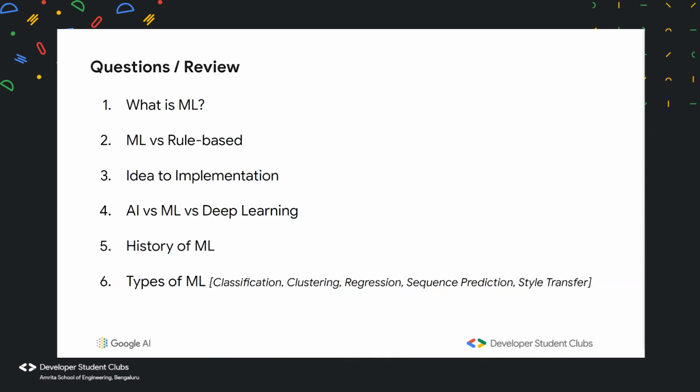So the next question, idea to implementation, like when we saw the machine learning high level view. Does anyone want to summarize that high level view in 2 to 3 sentences? You can raise your hand and I'll pick someone. I'm expecting new volunteers for this. Okay, we have Puneet, so you can go for it.